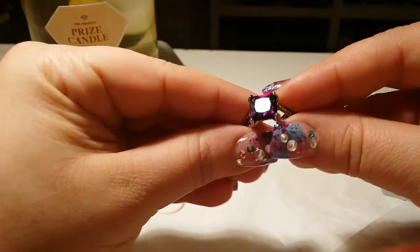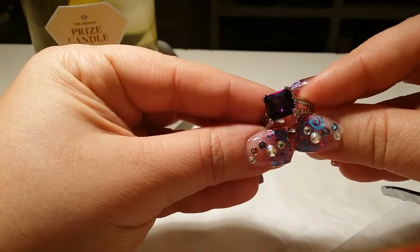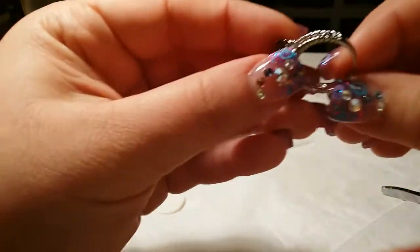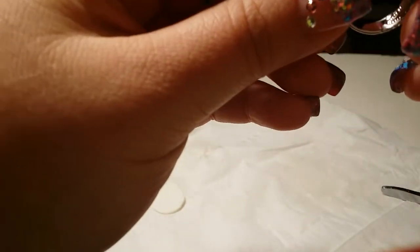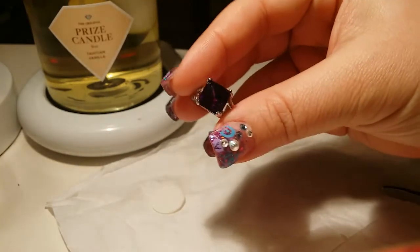So, look, it's got this wax on it. Really, really pretty, like dark purple. Give me just a sec. Let's see. Not that I would think it would be marked, but, you know, let's check it out anyway. Nope. Not marked. Just covered in wax. All right. Can y'all see it?